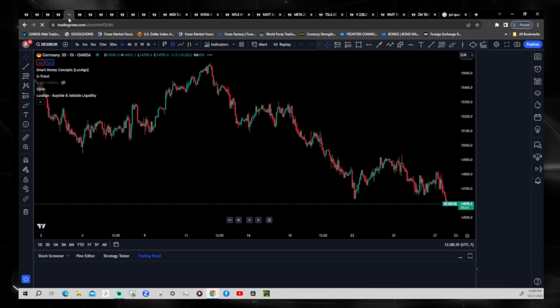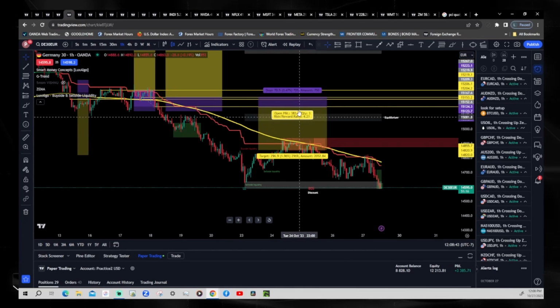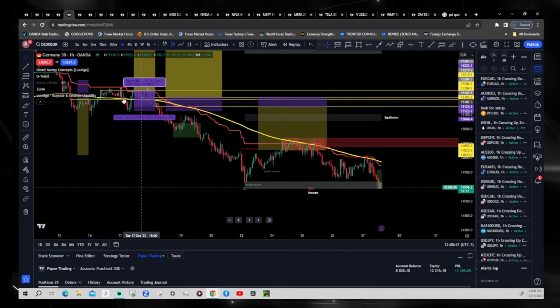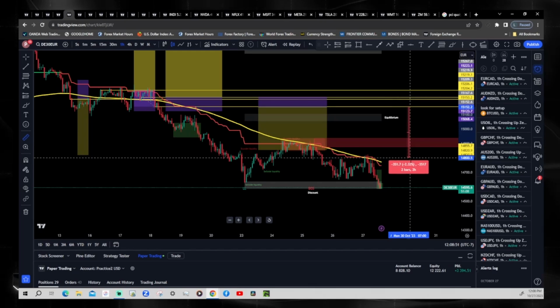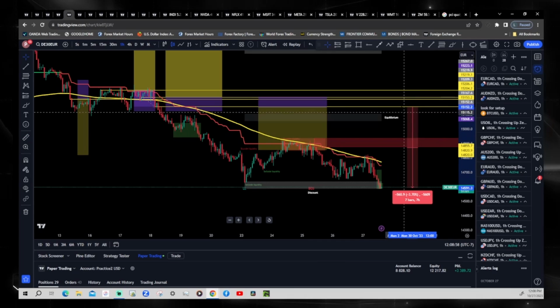Let's continue to keep moving to the right and see what we got over here for the German 30. German 30, same thing. We was in it right here, last position that we got in, and as you can see, it just melted. As you can see right here, when we measure how far that dropped, oh my God, that's a nice move, y'all. That's a very nice move.